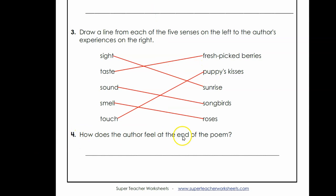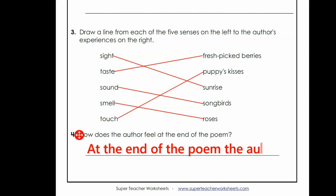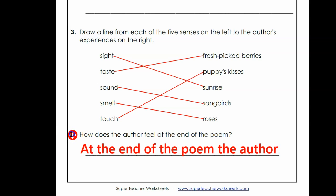And then how does the author feel at the end of the poem? How does he feel at the end of the poem? At the end of the poem, the author feels what? Happy, joyful, glad.